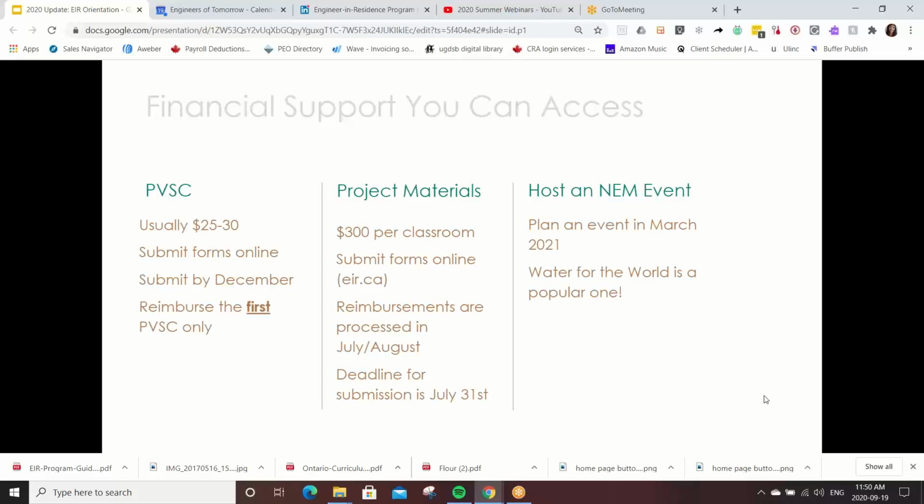The forms to access that reimbursement are on the resources page. If you remember, I scrolled down to the bottom and there were two forms listed. So that's where you find that. And you do have to get those submitted by the end of December because we just need them all in so we can process them.